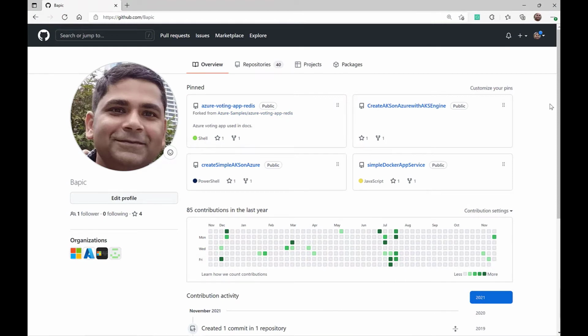Alright, let's see GitHub Codespaces in action. What you see on your screen now is my GitHub account, and I have all these various repositories that I work on. I can now create a codespace out of a specific repository. Let's see it in action.